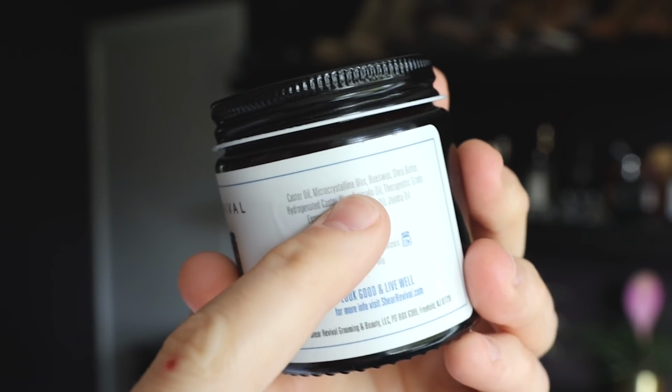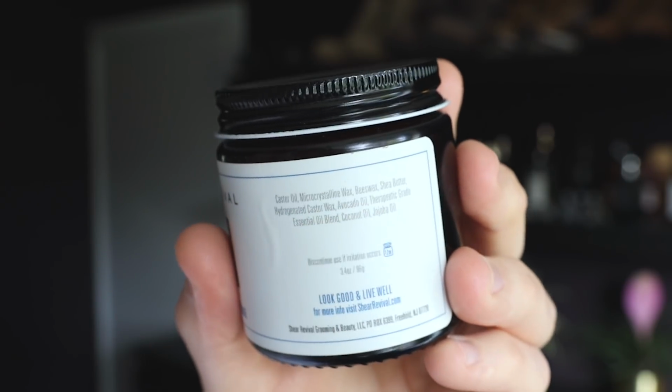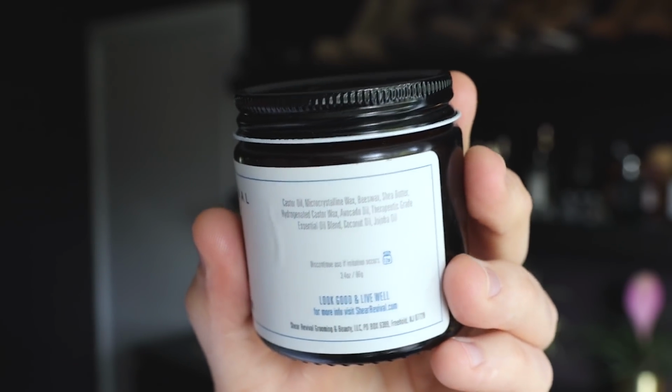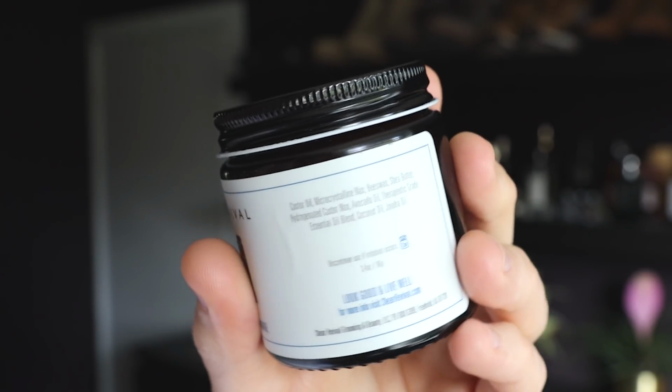In terms of the claims on this, castor oil, they're saying deep conditioning for hair and scalp, microcrystalline wax to lock in the healthy oils and also to seal the hair to keep anything bad out. And then grapefruit oil to help strengthen the roots. I always really like the ingredients of a Shear Revival. I think whatever is in it is stuff that should be in it, and my hair always feels pretty good after using the products. I'm into the actual using, why you guys are here.